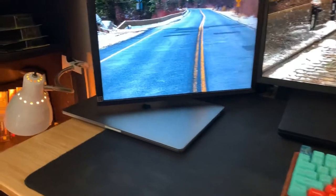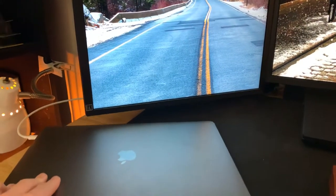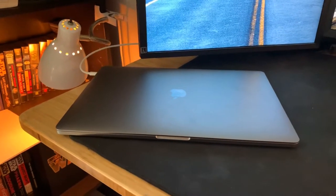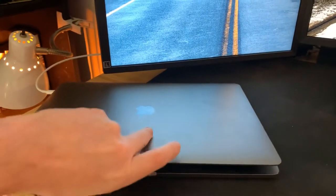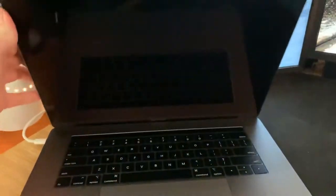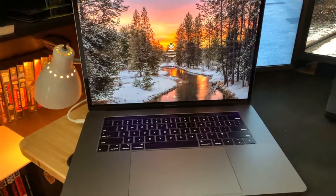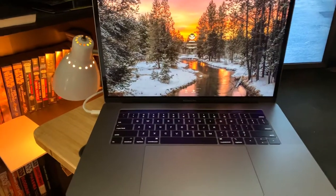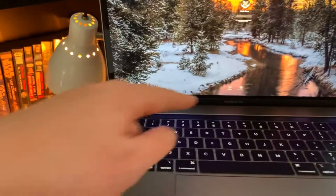Over here, this is my newer work laptop. So before it was the 2015 13-inch MacBook Pro i7, 16 gigs of RAM. This is the, I think, 2018 15-inch MacBook Pro with an i7, 32 gigs of RAM. I think both laptops had a 512 gig SSD. And this is the one with the touch bar at the top.